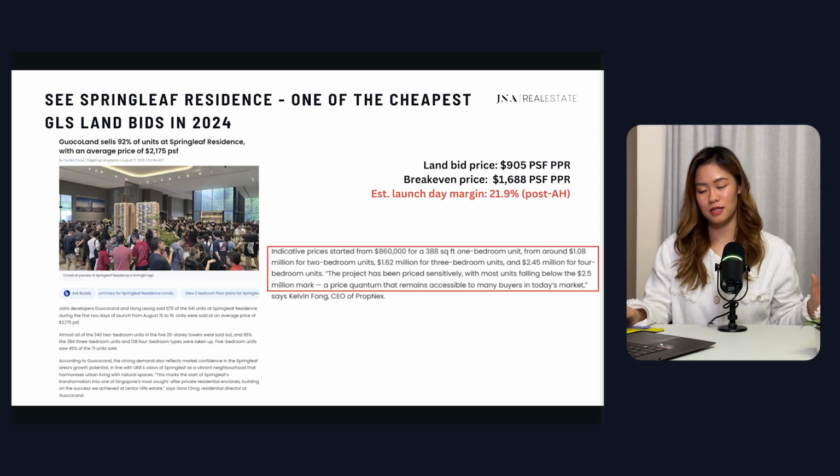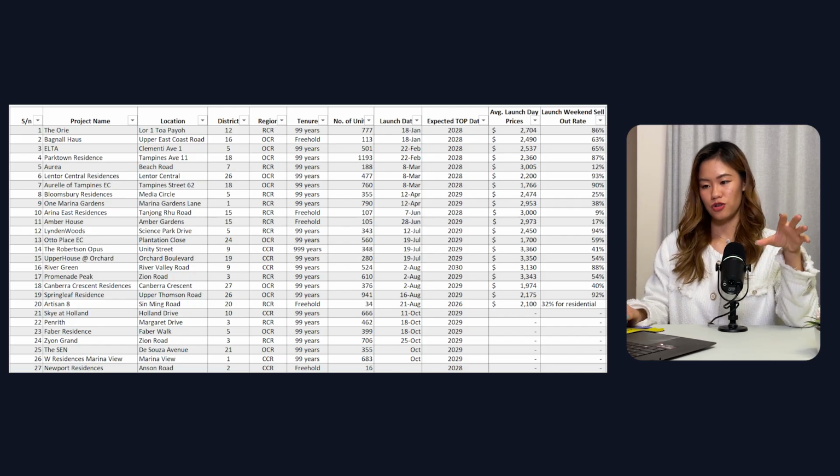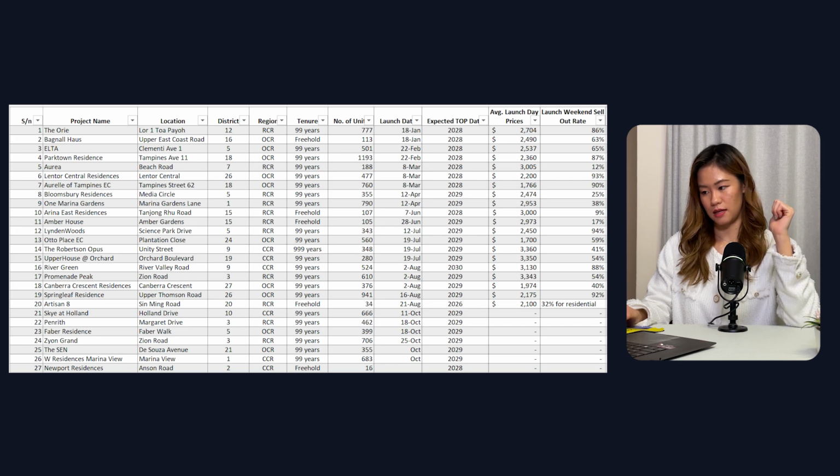In RCR itself, you're seeing Aria Arena East, you're seeing Aria already crossing $3,000 per square foot just being an RCR project. So if I were to look at the entire inventory in the market in 2025 in terms of what was being released as well as their launch prices and what were the launch reception, I'm seeing a lot of distribution happening in OCR as well as RCR.